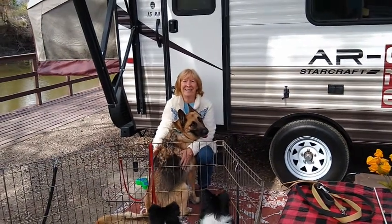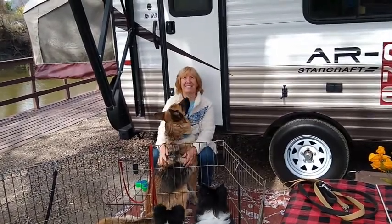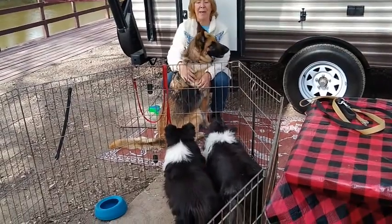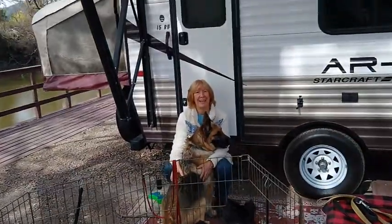And this is Jean, a new friend that I met at DOGGIE DAZE. And this is her little big dog, Kira, and her two little Sheltie collies, and their names are Panda and Scout. And this is her rig.